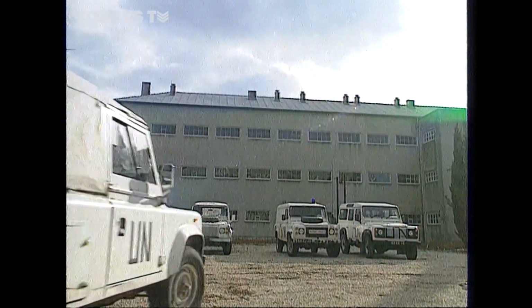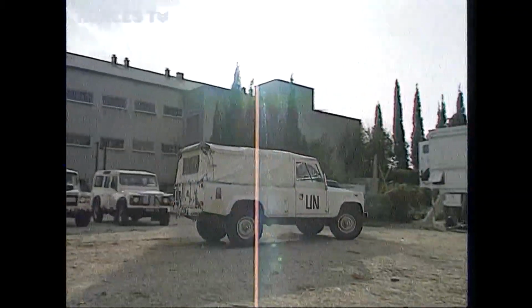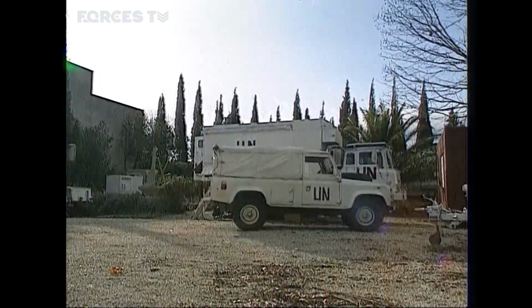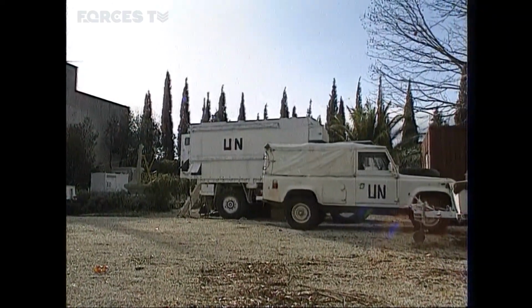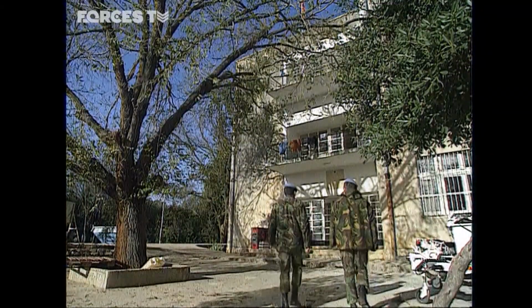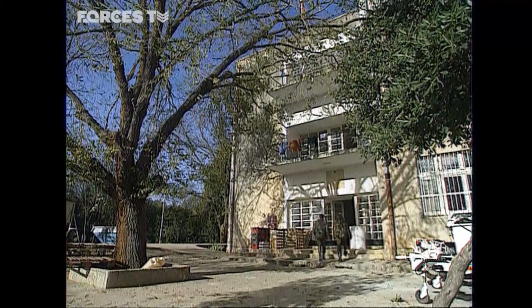Divulja Barracks, also in Split, is the headquarters of the British contingent in Croatia and Bosnia. The former Yugoslav army trashed these blocks when the country broke up. But water and electricity supplies have now been restored and windows replaced. However, for the headquarters staff based here, there is another common problem.